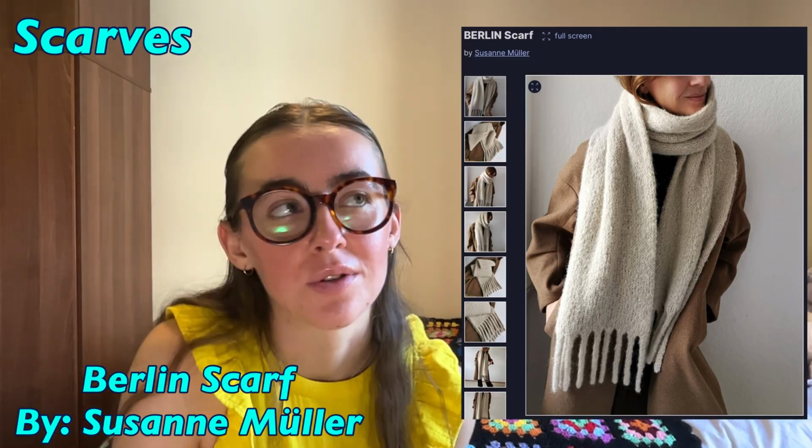Starting with big scarves. Specifically big scarves because I got a wool coat recently that has quite a deep V, but I think when it gets to the really bitter cold months, having that open V in my coat is going to get a bit cold, so I think having a big scarf to fill that space will be perfect. Okay, starting off with the Berlin scarf by Susan Mueller.